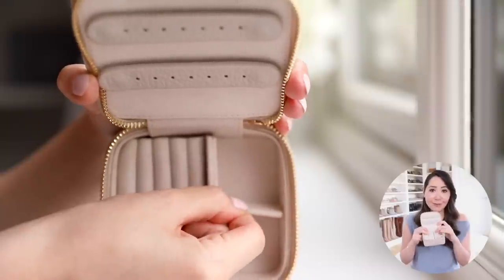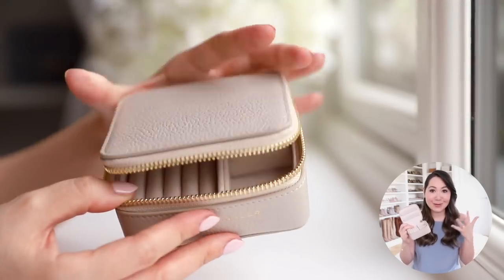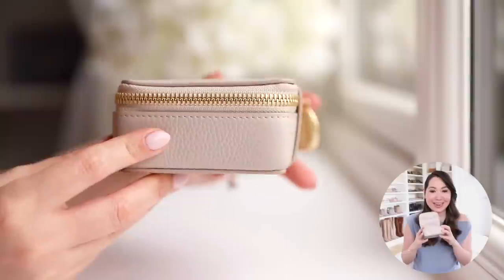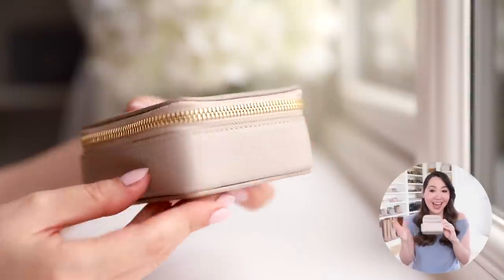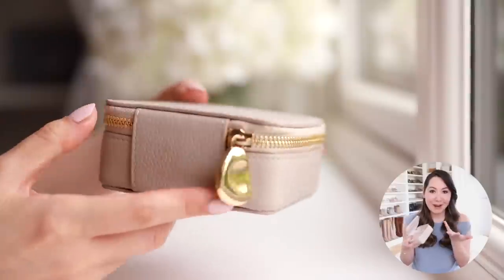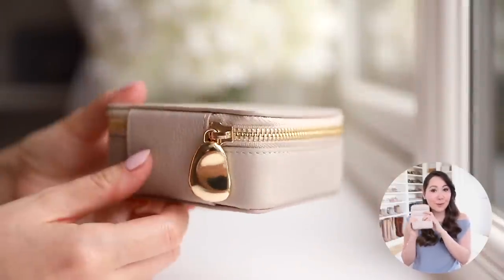It was so great as a travel piece, but I've also been using this at home. I have a terrible habit of taking off my jewelry wherever I am, so it's usually all over the dining room table and everyone's always collecting bits for me, and so instead I just had this by my side by my laptop, which is often where I work, and I just pop my pieces in here. I also pop a few memory cards in here, a few random things which I like to keep together, which are really important.